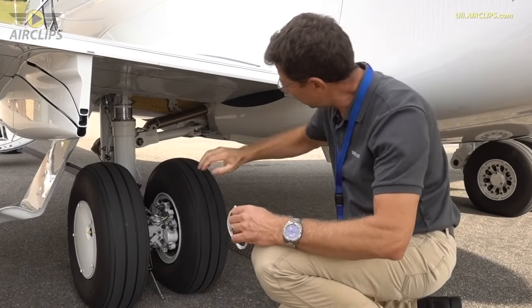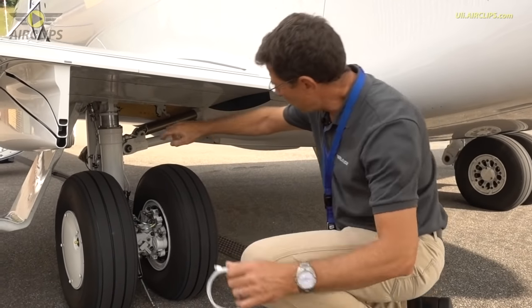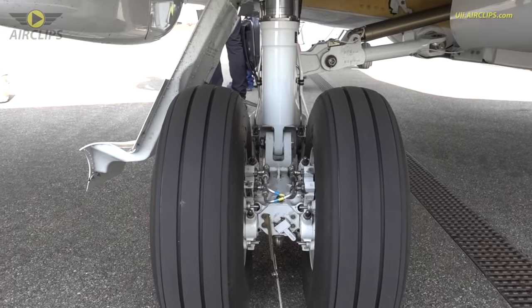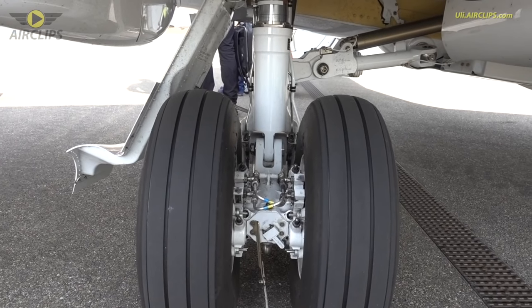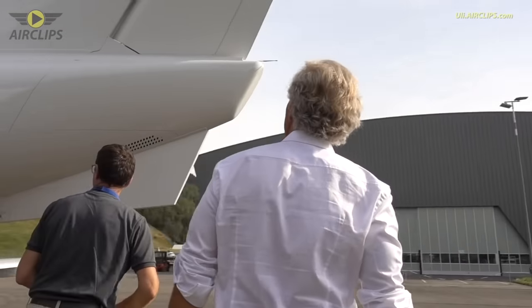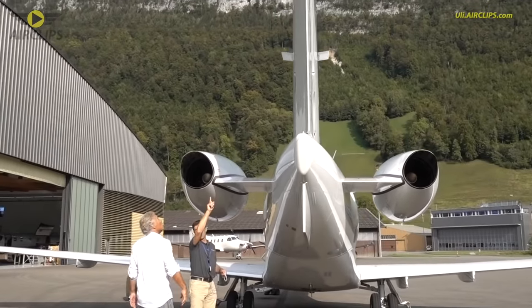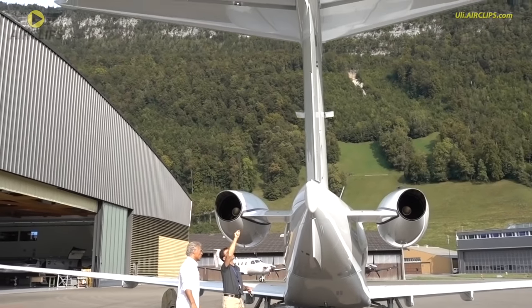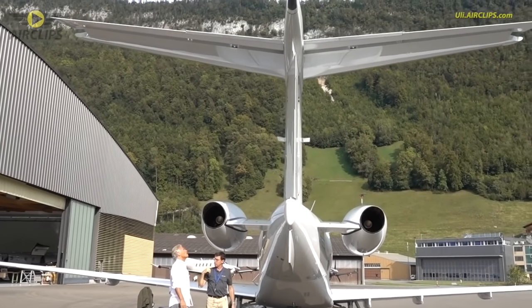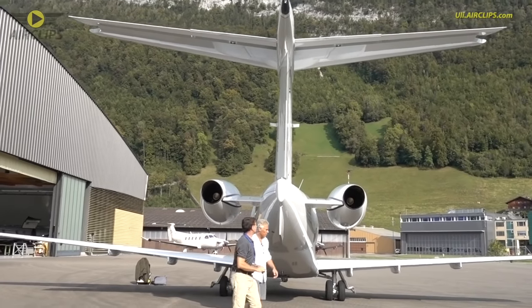And then we always check the hard landing indication. Where is this? This is this white ring here. That needs to be intact and similar on both sides, okay. Also important up here, after landing, we always put zero flaps and the stabilizer to 2 degrees, like on the PC-12. You check that we always have the right position of the stabilizer.